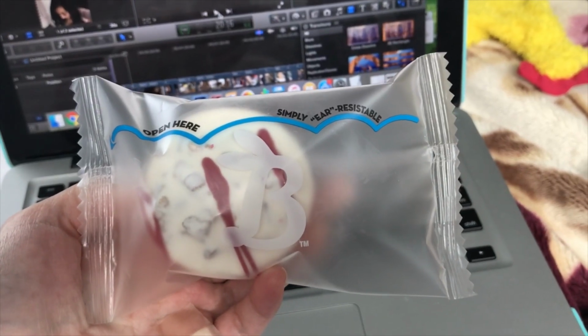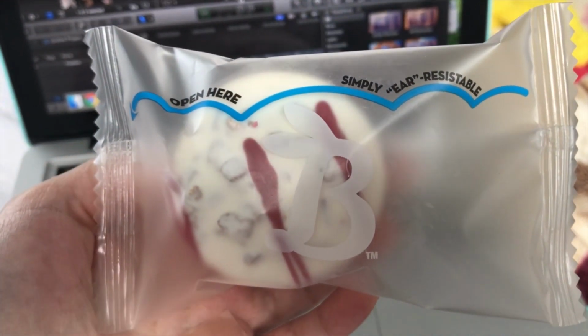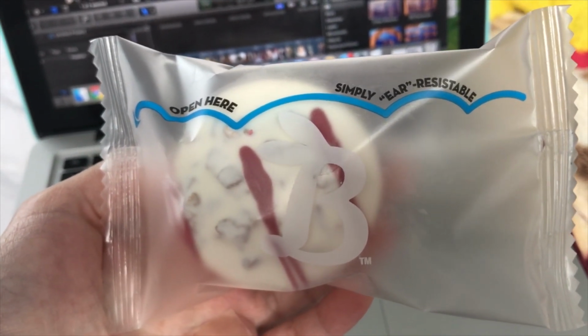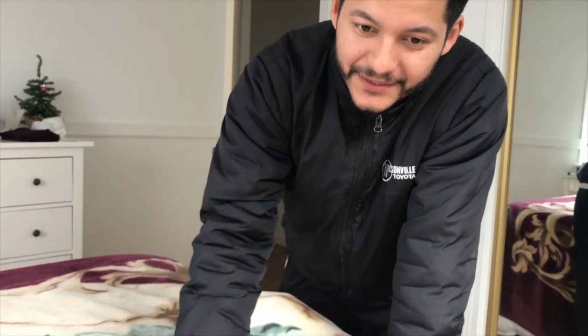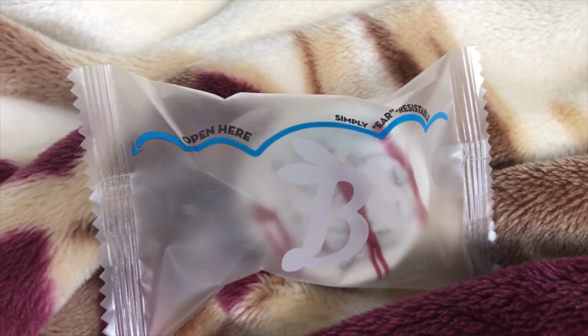Hey guys, I'm currently editing a video and I asked Dario to bring me some cheesecake. And this is what he found. He didn't find an actual Ben and Jerry's cheesecake, which is what I really like. These are strawberry cheesecake bites by Blue Bunny. I think it's the brand. Okay, I'm gonna try this.